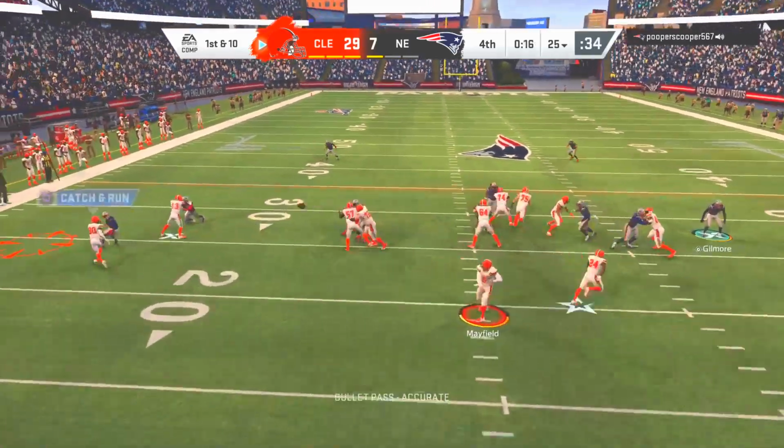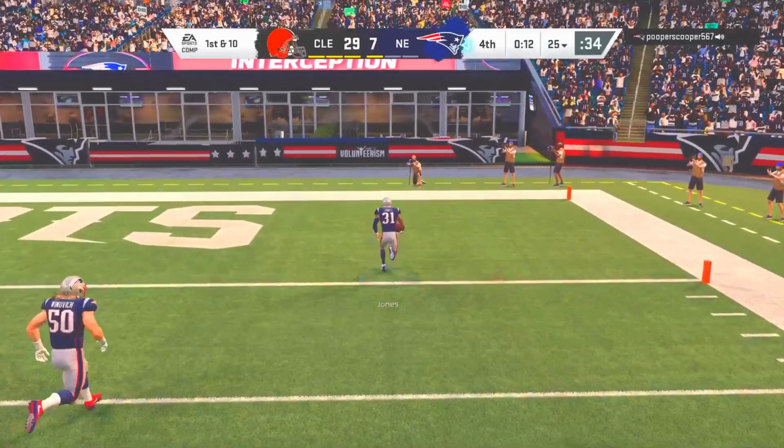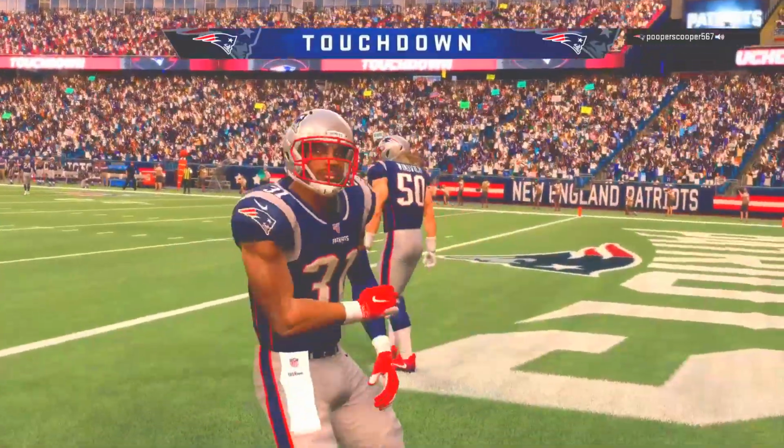Yeah, if you can hold a team to 7 points in the end. Looking for Landry, and it's intercepted. Picked up by Jonathan Jones. And he will score. Touchdown, Patriots.